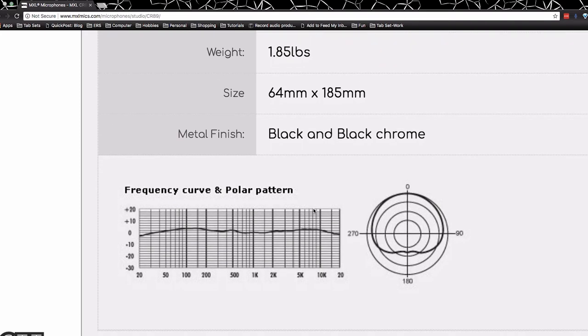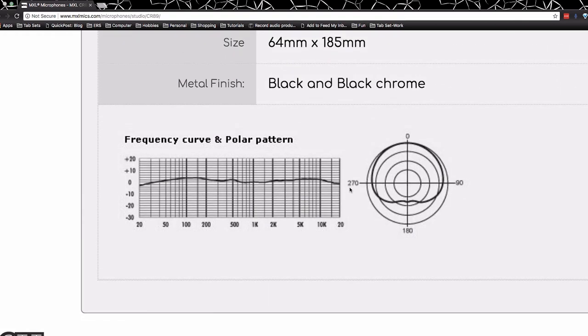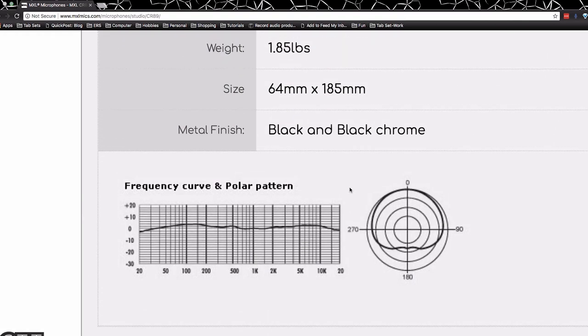So as you can see, 1.85 pounds, quite a heavy microphone, but it feels it and I'd say it sounds it. I think I lied about that editing part. I had to edit that in. I'm going to put the mic up here on a tripod stand.